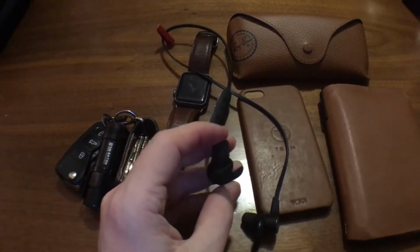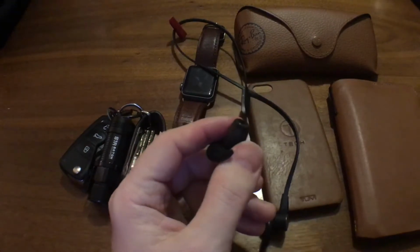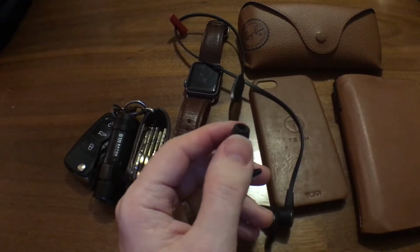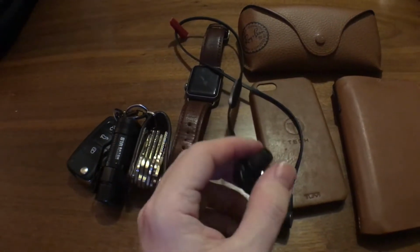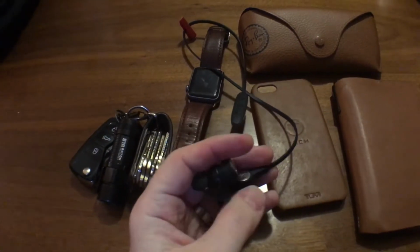The sound is phenomenal, and the fit, I mean, when they give you so many different kinds of fins, and they give you these sort of foam ear tips that have amazing passive sort of noise isolation, and they stay in your ear. They will not fall out. I know there's been some reviews out there, some really good reviewers who don't like the fit of these. For me, the fit of these is amazing.